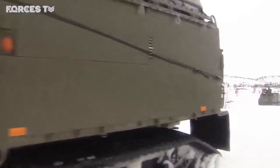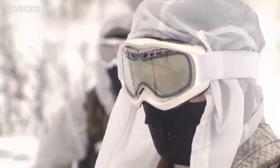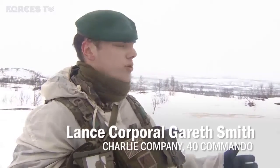It's taking the men longer than they expected, the reason for which, the weather, forcing them to work in temperatures as low as -30. It's just the cold weather. As soon as you start getting used to that, it becomes natural again, because you operate here for quite a while, it just becomes normality. So you just kind of get on with it.